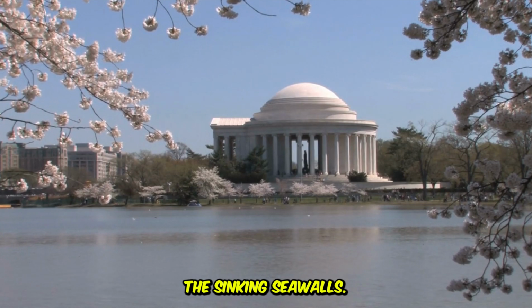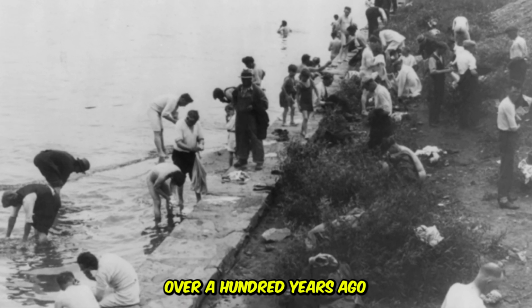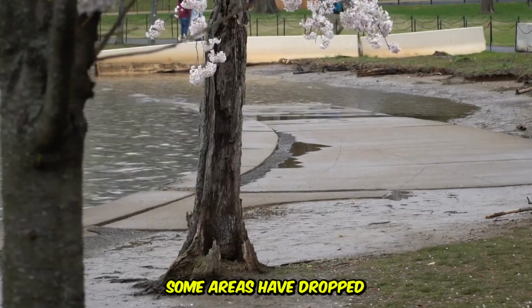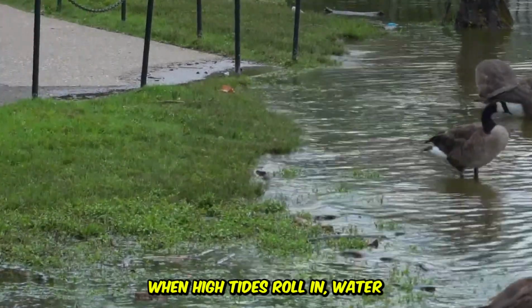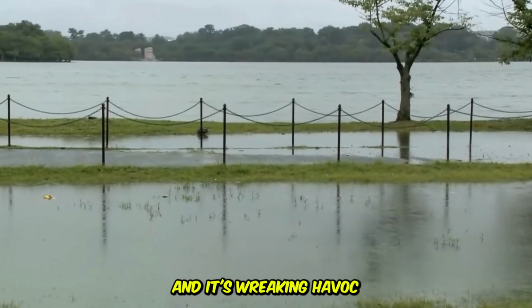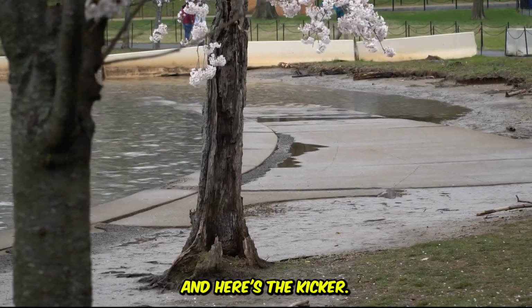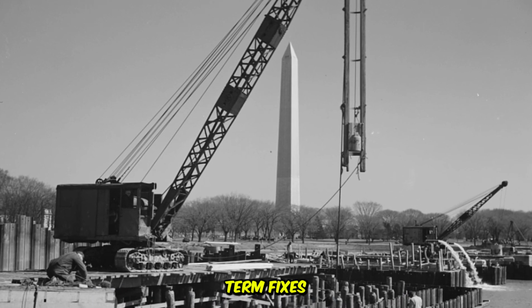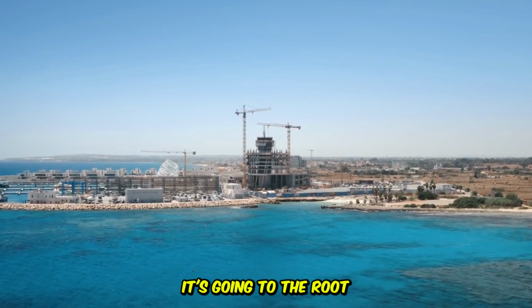The sinking seawalls. It's hard to overstate how big of an issue this is. These walls were built over 100 years ago without anchoring them into bedrock. As a result, they've been sinking slowly but steadily. Some areas have dropped by as much as 5 feet, and this isn't just a minor inconvenience. When high tides roll in, water floods over the walls twice a day. It's not safe for visitors, and it's wreaking havoc on the surrounding landscape, including the cherry trees that make the Tidal Basin famous. And here's the kicker. Even with past repair efforts, none of the solutions have lasted. That's because they were all short-term fixes that didn't address the underlying issue of the sinking foundation. This new project, it's going to the root of the problem.